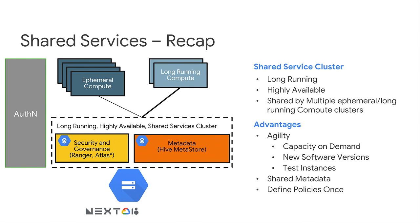Now, this is where you really get the agility of the cloud. Because one, you get capacity on demand. So if on-prem, for instance, you've run out of capacity on your Hadoop deployment, it takes a long time to get new servers in place. A lot of organizations don't even want to get new servers. You would just provision a few more instances on Google Cloud, and you have new capacity. The other big advantage here is you can leave your existing workloads running on.